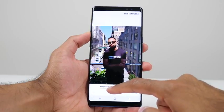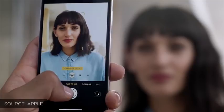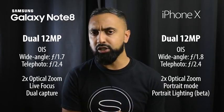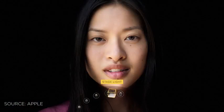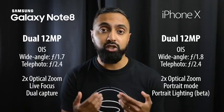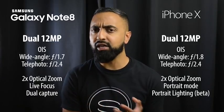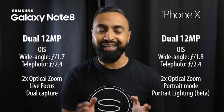However, the iPhone 10 does have a portrait lighting feature, which is going to be in beta initially, and it's going to let you adjust the lighting effect of your images. It looks very promising. You will be able to adjust the lighting after the fact too. With the Note 8, it does take images from both the wide angle as well as the telephoto camera. This is definitely useful, so you've captured both of those in case you do want to get the wide angle shot too.